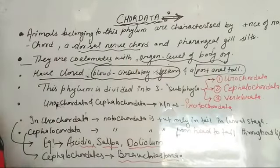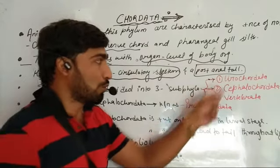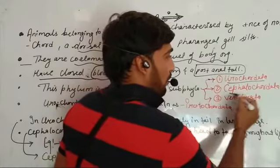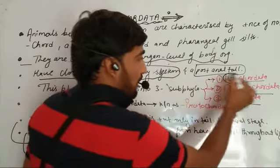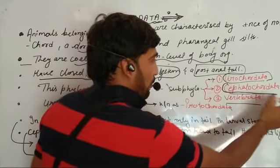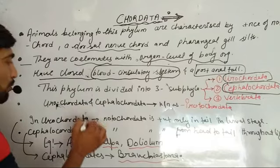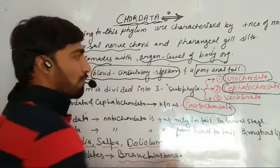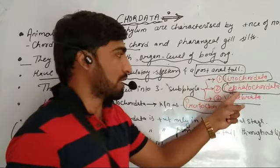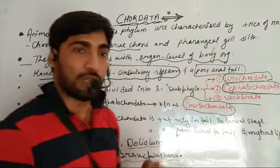Further, this phylum Chordata is divided into three subphyla: the urochordates, the cephalochordates, and the vertebrates. The urochordates and cephalochordates are also known as the protochordates. So both these subphyla, urochordates and cephalochordates, are together known as protochordates.